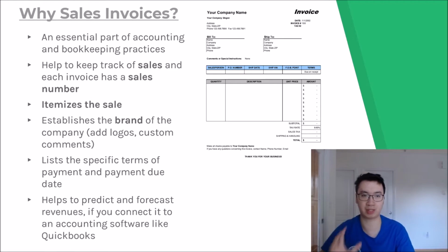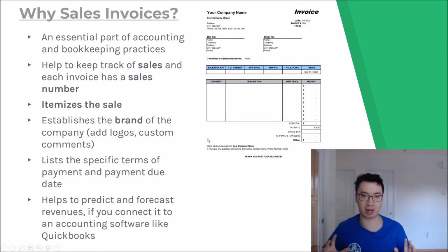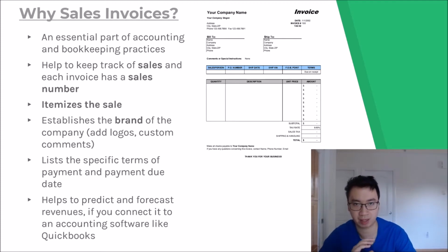It also helps to establish the brand of the company. You can put things like names, slogans, and logos, and it's a way to reinforce the brand. It's going to list the specific terms of payment, payment due date, and it also helps to predict and forecast revenues. So this is an example of an invoice you send to your customer. You can have the tax rate, any shipping and handling fees, and it lists all the details for how to properly pay the company. Very standardized formal document, and there's going to be no misunderstandings upon receiving this document.